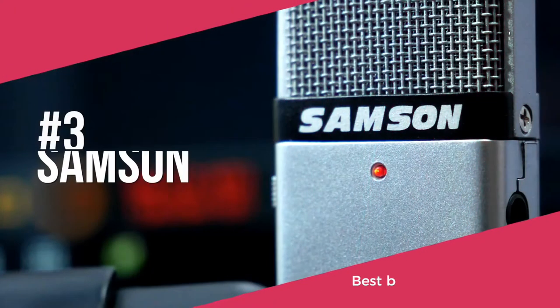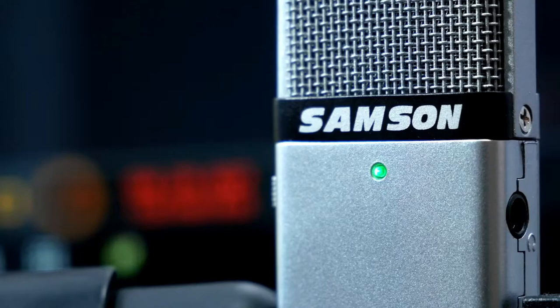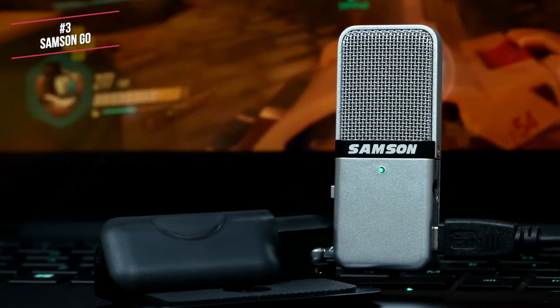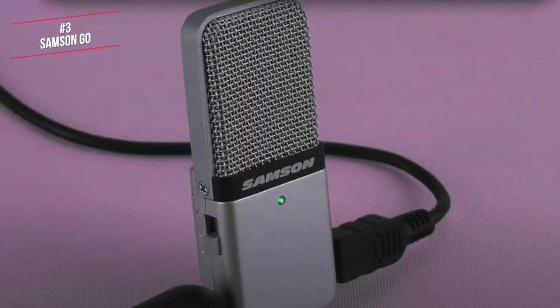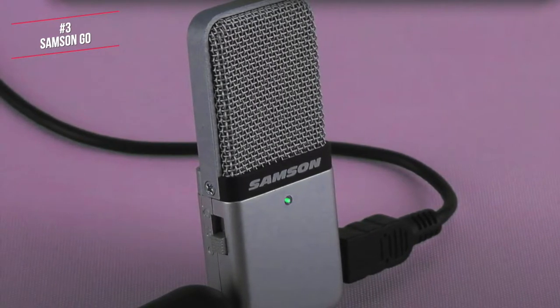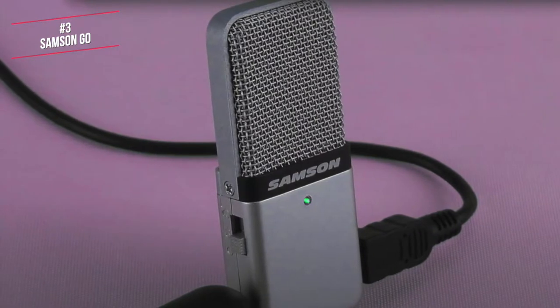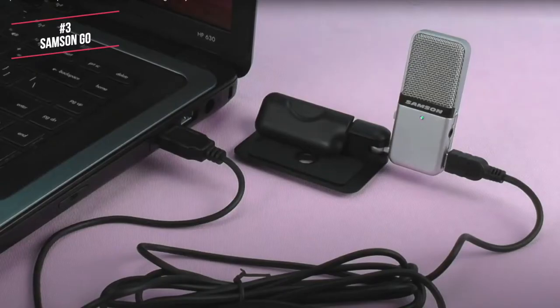Okay, so we'll start by looking at the Samson Go, our choice for the best budget podcasting mic. The silver Samson Go is an ultra-reliable mic that is currently available for around $40. Picking out a microphone can seem like an intimidating process with so many recording patterns to know about. Although the Samson Go mic is nearly a decade old, it's still a go-to pick for many starting content creators and podcasters. Let's take a look at this affordable mic.